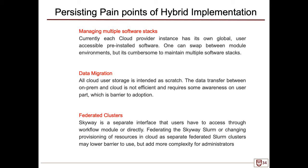And exploring or using federated clusters. Right now, Skyway is a separate interface for users to manage migration between on-prem and cloud resources. It might serve better if you simply federate the Skyway Slurm cluster with the on-prem cluster and build out the infrastructure or the set of tools to further manage that beyond what I had shown in this workflow tool. That's more effort for the administrators, which would lower the barrier for the users.